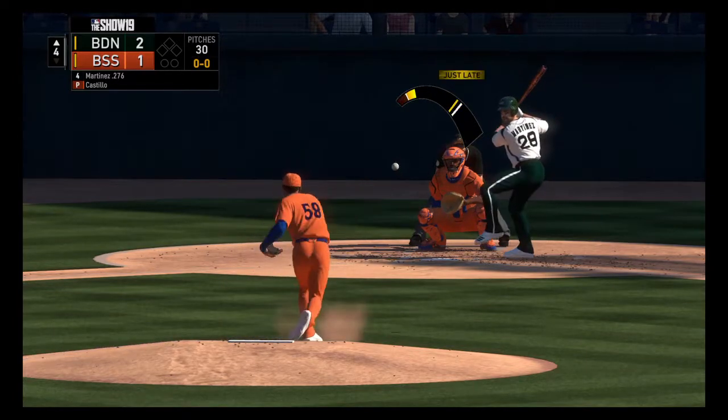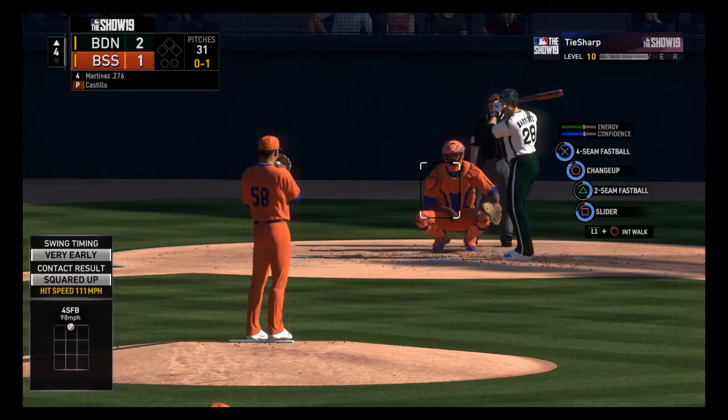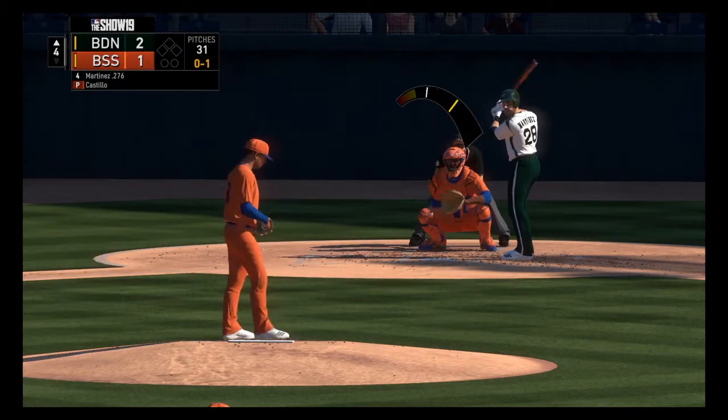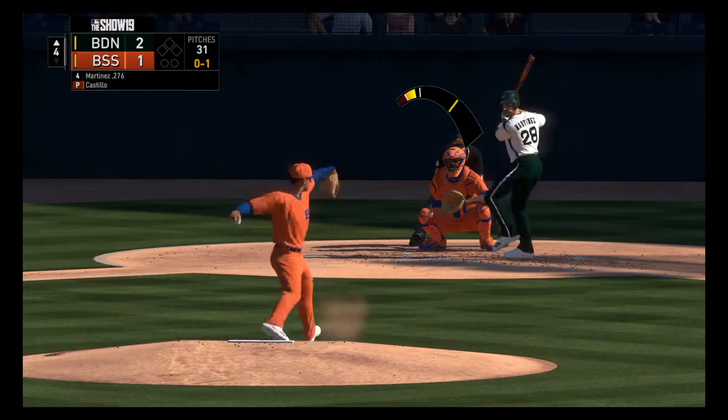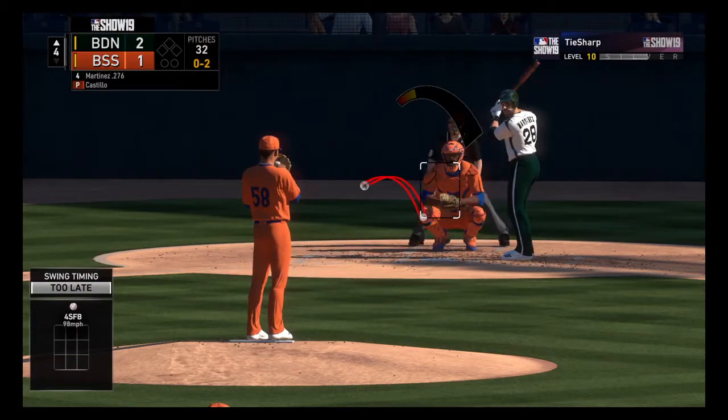J.D. Martinez. High and deep down the left field line. And this will wind up a foul ball. Late decision to swing that time, and as a result, it's 0-2.